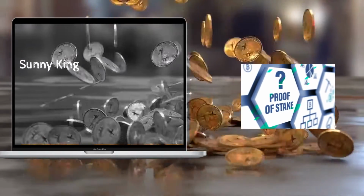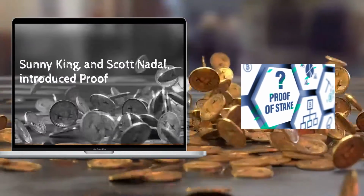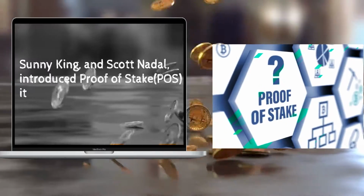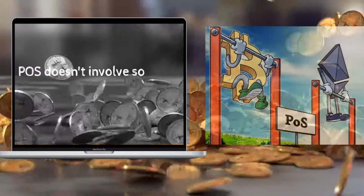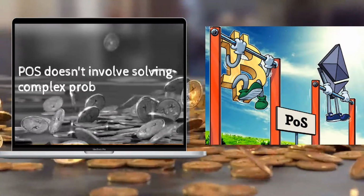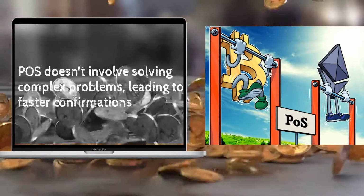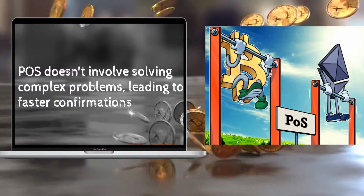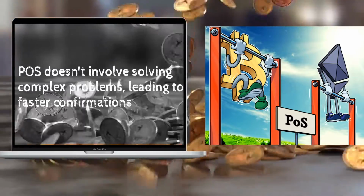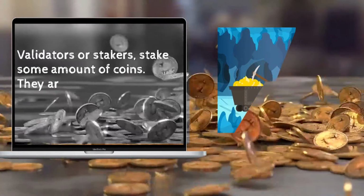Proof of stake was created to address the mining process's energy consumption problem. Sunny King and Scott Nadal introduced it in 2012. This mechanism does not involve miners, and there is no need for high computational power, making it a greener alternative to proof of work. Since there is no puzzle solving or difficulty involved, transactions can also be verified quicker, leading to faster confirmations. Instead of mining, we have something called staking.